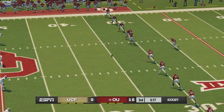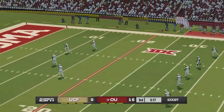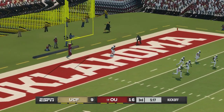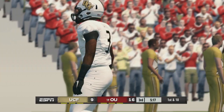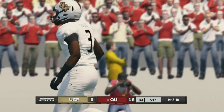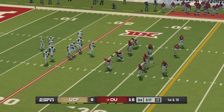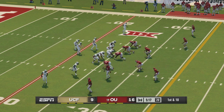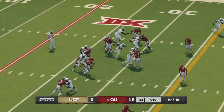Looks like they're ready for the kick. He kicks it off, and he got all of that one. And it goes into the end zone, down for a touchback. Misfortune struck as their last drive ended in a fumble. You don't change your philosophy after one play. They'll be out doing the same thing as before, just with better awareness.